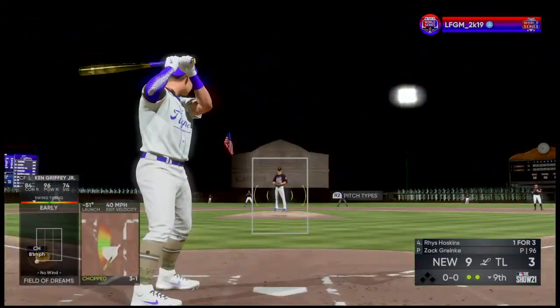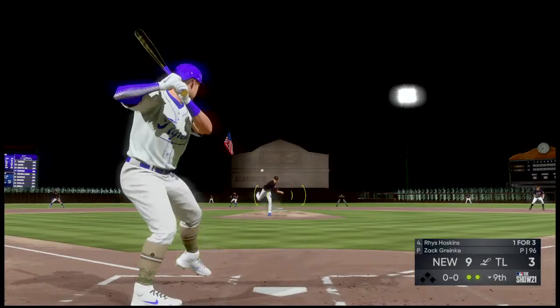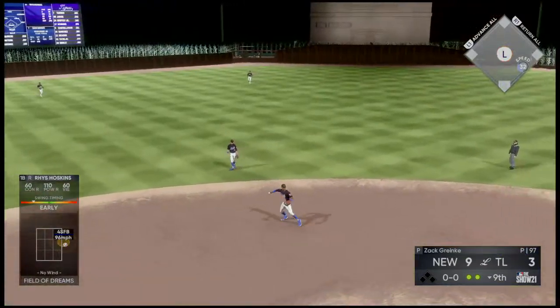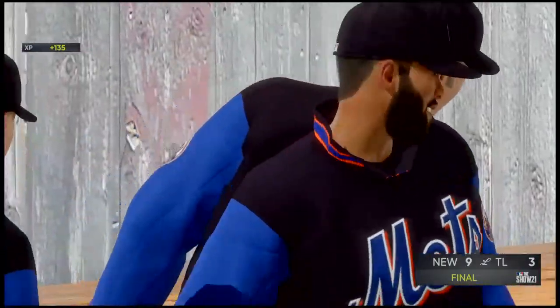Number 17. So here's the cleanup hitter, Rhys Hoskins. He bounced out last time up. Now a swing and a ground ball. This should do it. Reined in. On to first, and that is going to conclude the festivities.